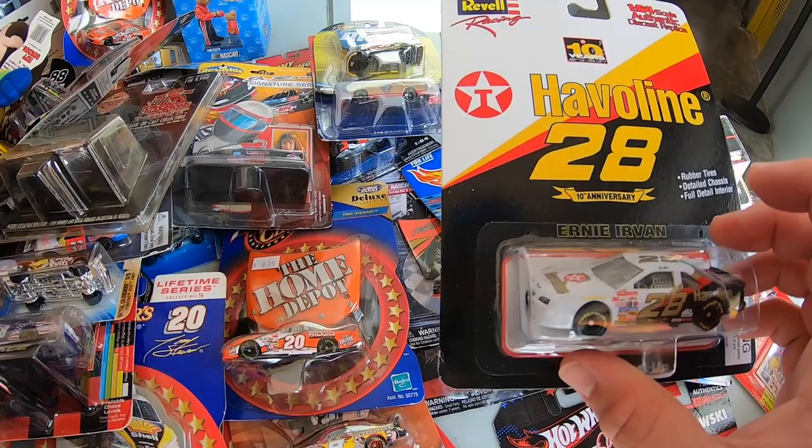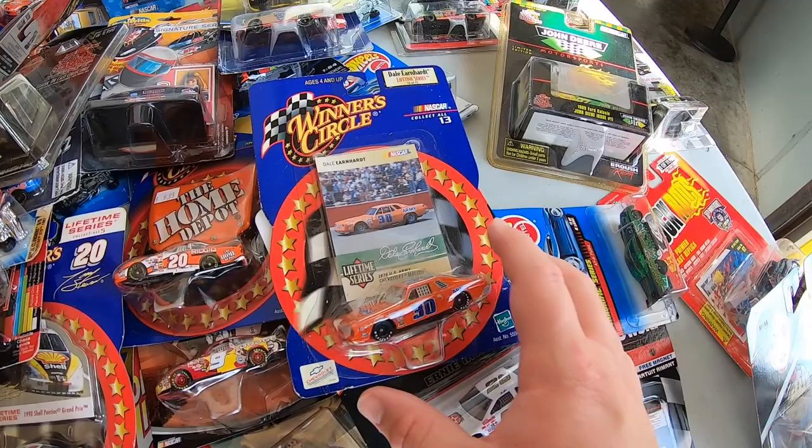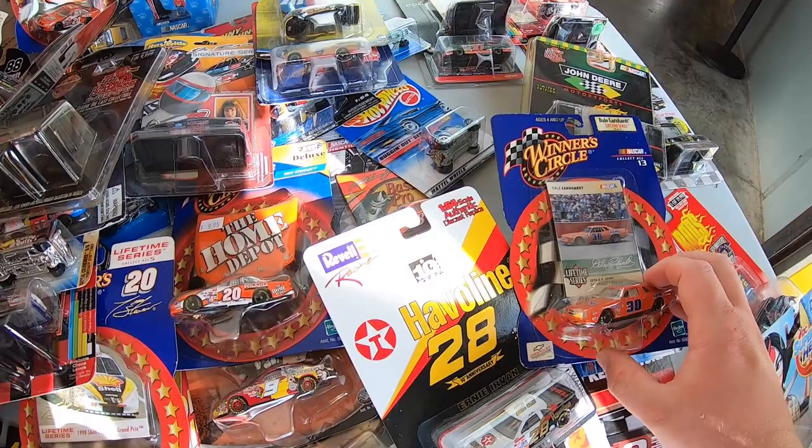Oh, and then Dale Earnhardt here. This one I haven't seen. The Army car, huh? I don't know about that. Looks like almost, and look at the 3D on the numbers there. That's kind of interesting how they did that. Oh, that's cool. All right, got some of the newer Authentics cars in here as well.